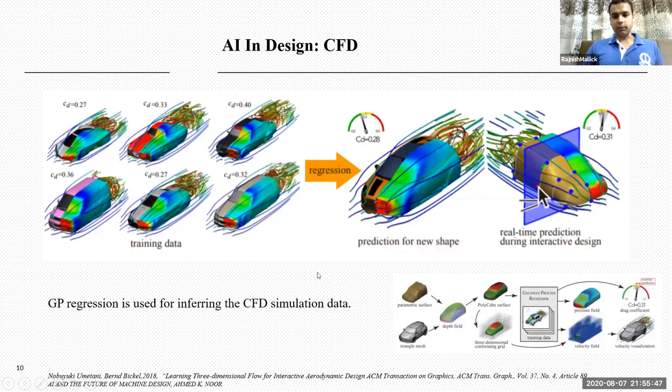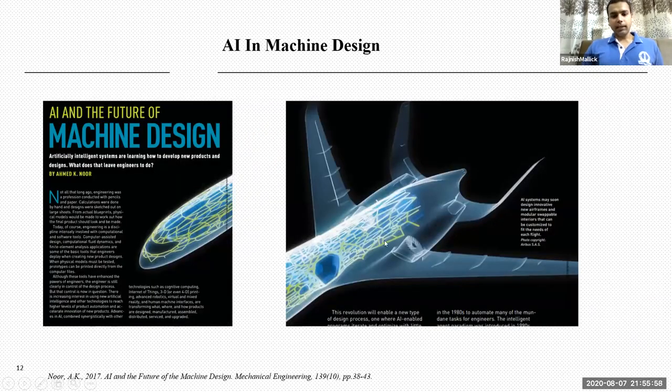And the video already demonstrated. So they use the Gaussian processes, GP regression, for training on the CFD simulation data, right? The second key example is also from the wonderful work by Noor, which was published in a mechanical engineering magazine.